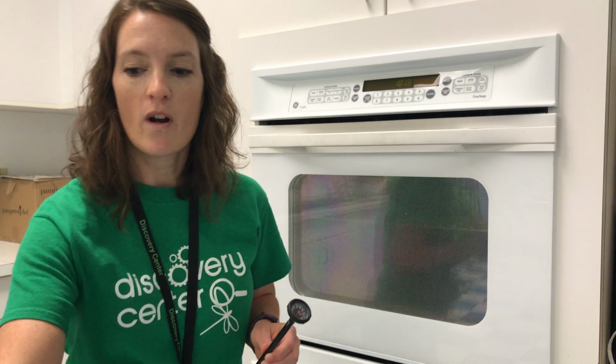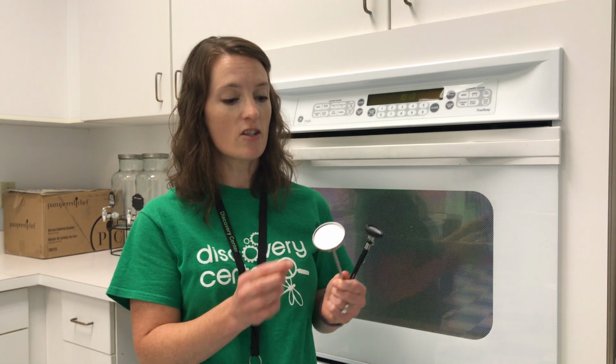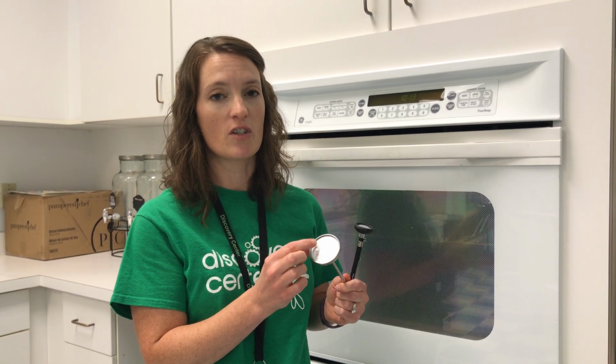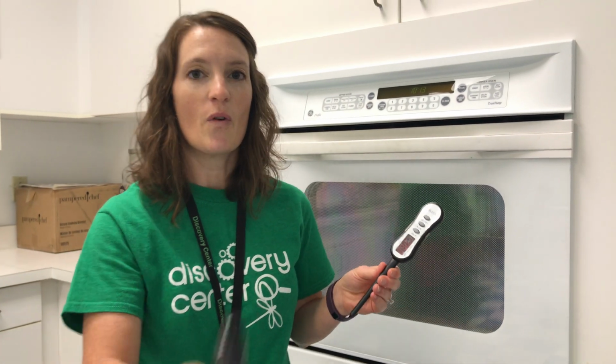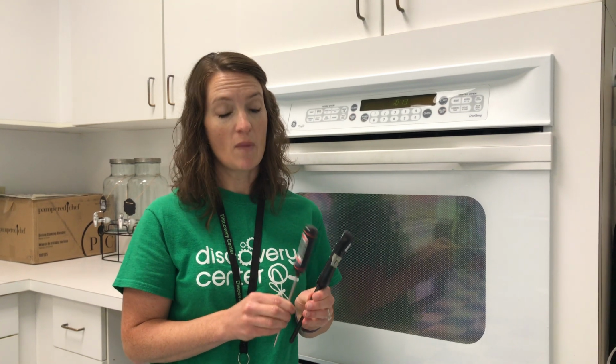You can use a dial like this one, or this is another type of dial thermometer that is specifically for meat, and it has some of the safe cooking temperatures listed on it to help you remember in your home kitchen. So that comes in handy as well. You could also use a digital thermometer, something like this or this. So these are the kinds of thermometers that you would want to use to measure the temperatures of your food. So we'll move on to poultry now.